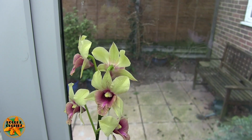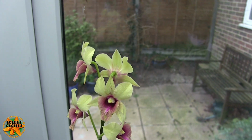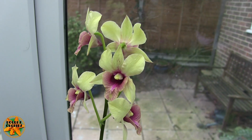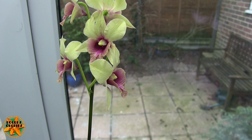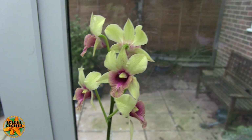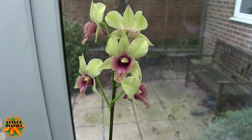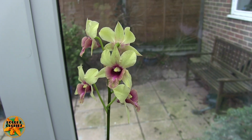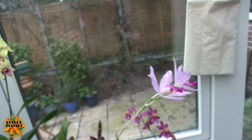They're attractive blooms, they're not very large, and this wasn't a particularly big spike for the size of the plant, but they're still nice blooms, and it's a very healthy plant. As Phalaenopsis type orchids go in my place, it's the only one I've got that looks like a good plant. All my others are not too good at all. I just don't seem to grow them very well. I think it's just a bit too cold in the winter, so they don't do so well.